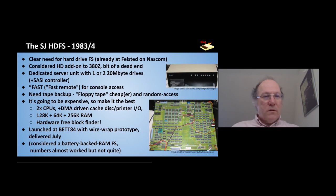We invented StarFast as the way of doing the admin interface to it, because obviously we didn't want to give it a screen and keyboard, and we didn't want people to have to attach a dumb terminal to it. But FAST stood for fast remote, because obviously we could have done it with Star Remote, but Star Remote was a bit slow, and we wanted a better terminal, so we wrote StarFast.